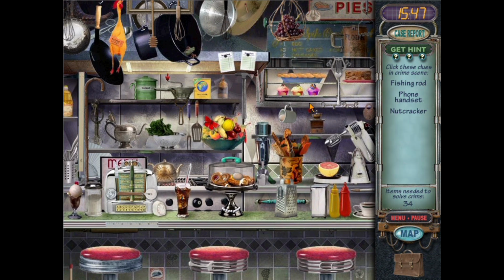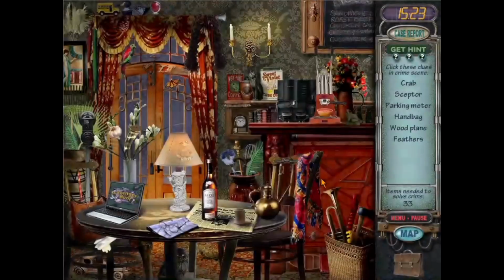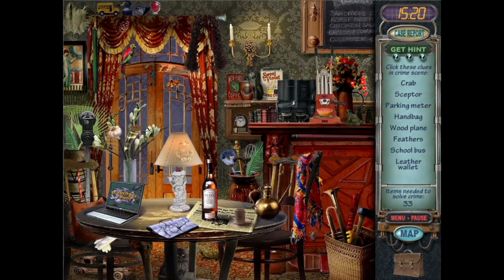So we're still looking for the fishing rod, the phone handset and the nutcracker. I can see the fishing rod and the phone handset while I'm looking at this. Obviously I record these episodes and then I voice over them afterward. There's the phone handset. So it's a lot of fun to see what I missed as I am sort of recording over. So let's go to Ivan's Cafe.